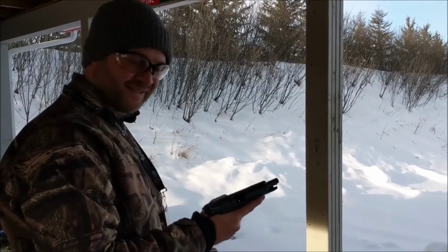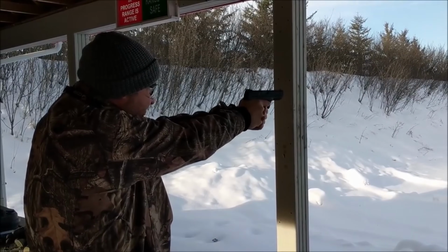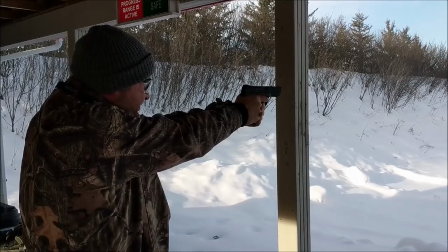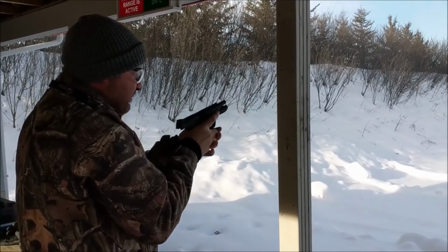And lastly, the Girsan MC28 is the one I'd like to mention as well. This is a Turkish pistol, 9mm semi-automatic. It looks kind of like an M&P 9, but not quite an M&P. Trigger pull on this thing from the factory is 6.5 pounds, so a little bit heavy, but not bad when you compare it to some of the other pistols that we've been looking at. Again, it's 6.5 pounds every time.